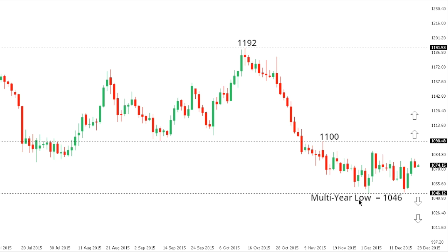Gold. So gold continues to consolidate just off recent multi-year lows at 1046, though the market is showing signs of wanting to potentially base out. But a break above 1100 will be required to confirm such a base and open the door for an acceleration of gains. Until then, the pressure does remain on the downside, and there is the risk for a break below 1046, which would expose critical psychological barriers at 1000 further down.